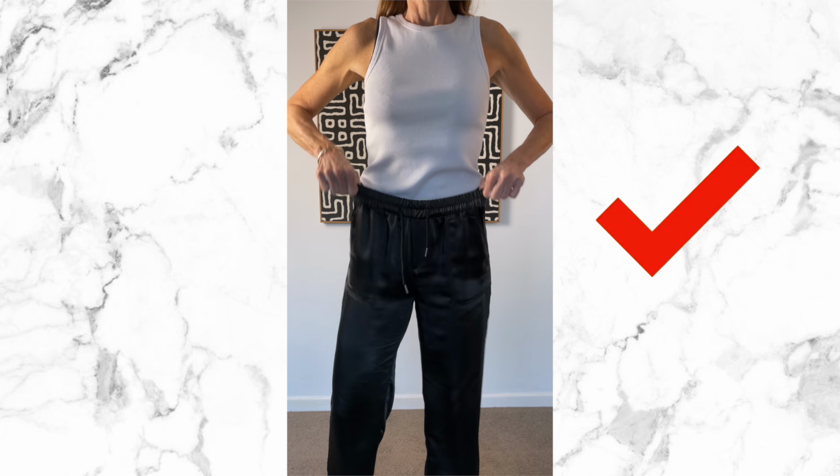Now, tailored pants do tend to be really tricky if you're trying to minimize your tummy. So what I suggest is opting for a pair of elasticated waist pants. Now, the great thing is these are on trend at the moment, so there are plenty of options to choose from. And the good thing about elasticated waists is that not only are they comfy, but they also allow you to choose where you want your waist to be.